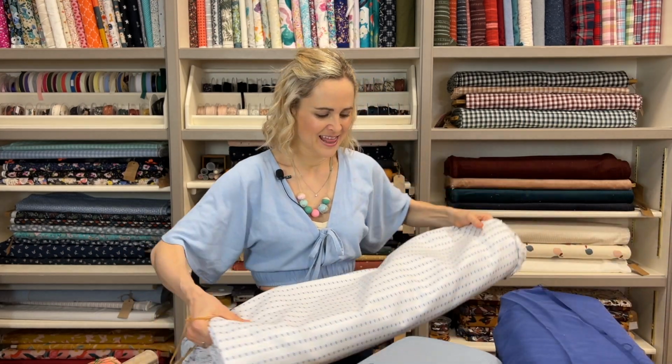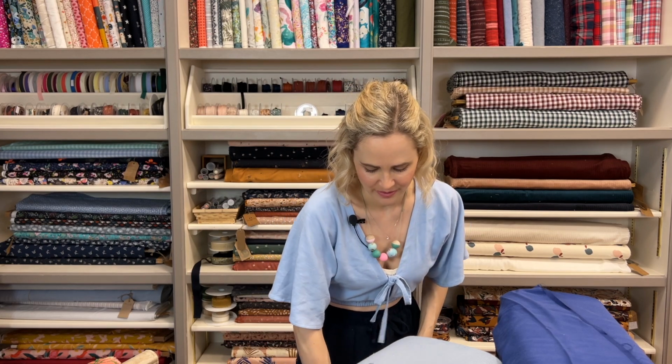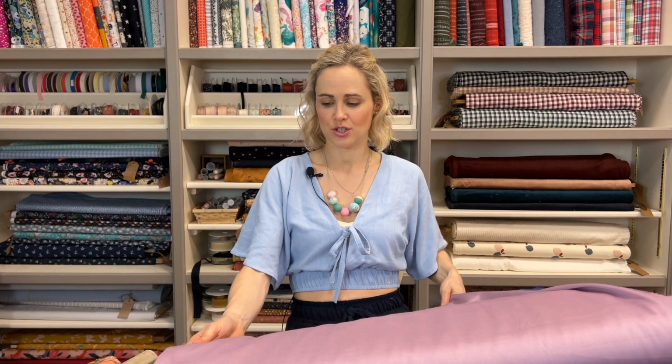And then this one here is also the same, good for shorts and trousers and that sort of thing. It's in this lovely sort of lilac-y colour. Let's see what we've called this one. It's Dusky Lilac Textured Stretch Cotton Fabric. So when you look closely at it, you can see that it's got that really lovely texture to it. And it's got that bit of stretch as well.